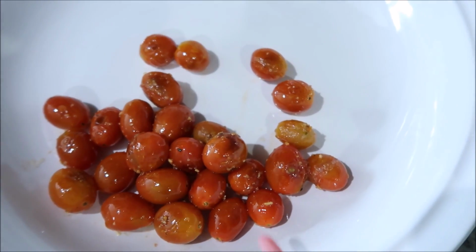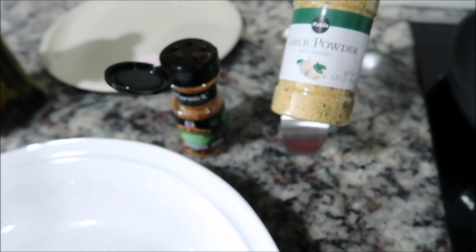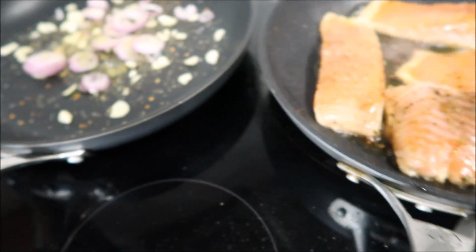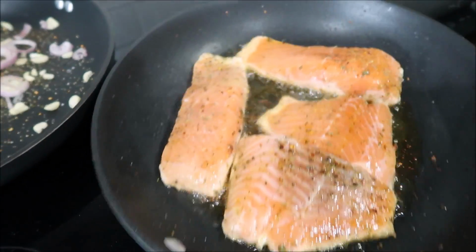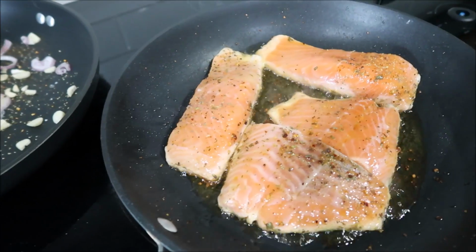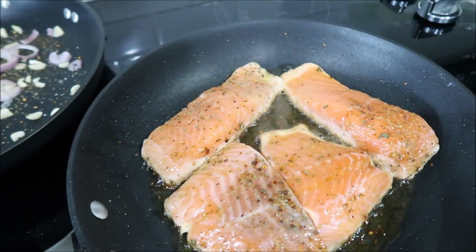I did add some vegetable seasoning, just a little bit of this right here, which is a garden vegetable, and also a little bit of garlic powder on top of the salt and pepper recommended for the seasoning, just to give it a little bit more flavor, but you don't have to do that. I just like my stuff to be really, really seasoned. But I'm gonna go ahead and finish cooking, and then I'm gonna show you guys the end result.